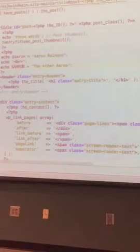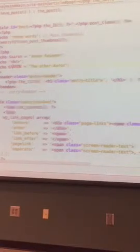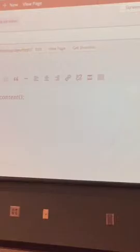I created this file called page-test.php, and I went into WordPress and created a page called test. The way the hierarchy works is, when you try to render this page, one of the things WordPress does is ask, is there a page template called test? It looks for page-test.php and loads that template, which is specifically this file here. So if I wipe that out, save the file, and refresh the page.